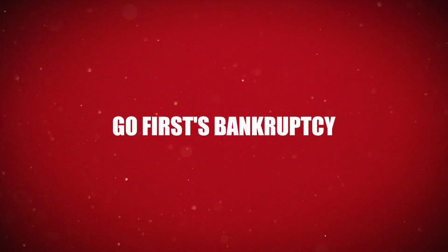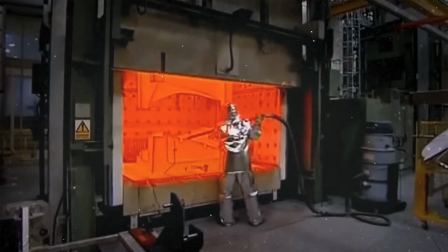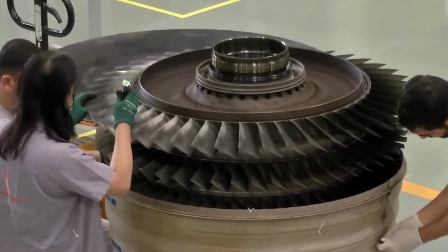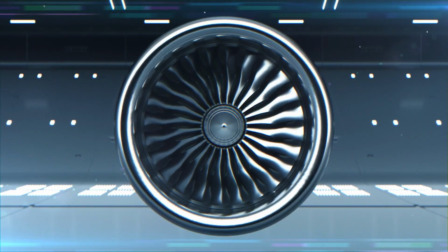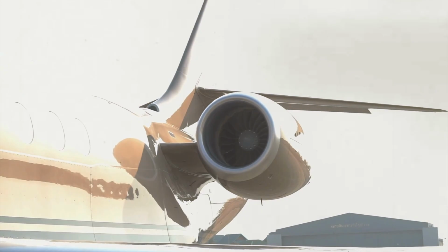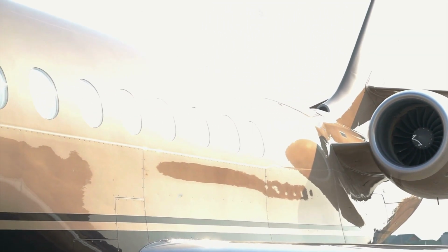Go First bankruptcy. In March of 2023, the Indian airline Go First, which had a fleet of Airbus A320neos, ceased operations and proceeded to file for bankruptcy. The airline attributed its financial collapse to a number of factors, the most important of which were the reliability issues with its PW1000G engines and the absence of spare engines. Pratt & Whitney refuted these assertions, indicating that more widespread operational inefficiencies caused the airline's problems.